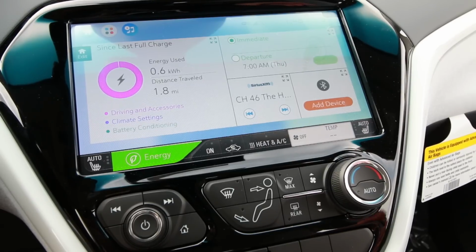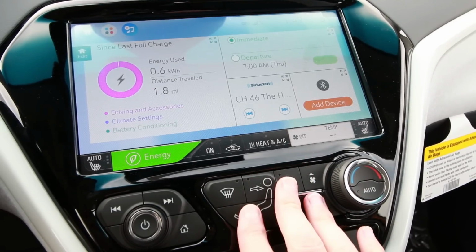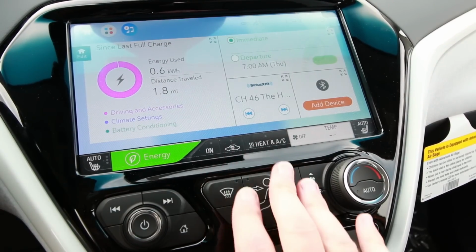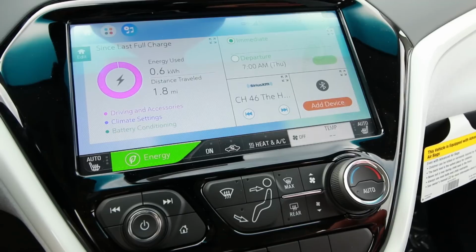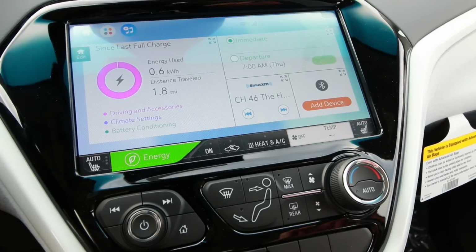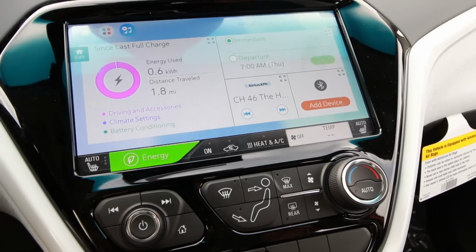I feel like this could have been done much more intuitively by either making all of HVAC buttons or by making redundancy on the screen and in buttons. By mixing it this way, you totally get used to it, but it's not the most intuitive thing in the world. That random nitpick aside, this is the home screen.